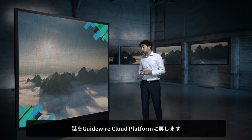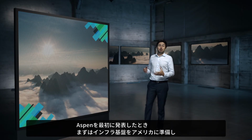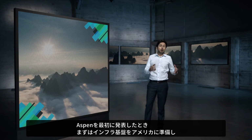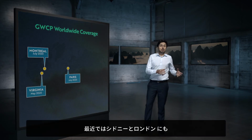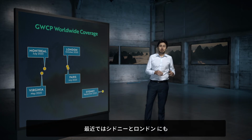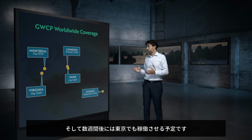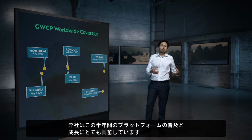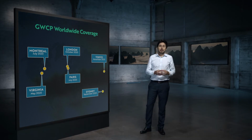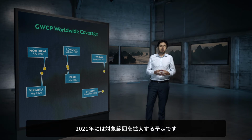Back to the Guidewire Cloud Platform. When we initially launched Aspen, we first offered US as an infrastructure region, and then quickly we followed that with Canada and Paris in the summer. Most recently, we went from Sydney to London, and in a few weeks, we're going to enable Tokyo. We're very excited about the coverage and the growth of the platform across the last 6 months, and we're looking forward to 2021 to further expand the coverage.